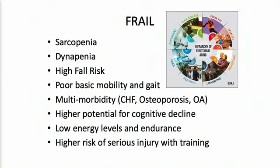We know we're probably going to have some dynapenia, some loss of power. We're going to have fall risk, right? I mean, these people are in the frail category. We're probably not starting out with box jumps, right? We're just glad that they made it from the door into the session, right? They're coming in with their cane or their walker.